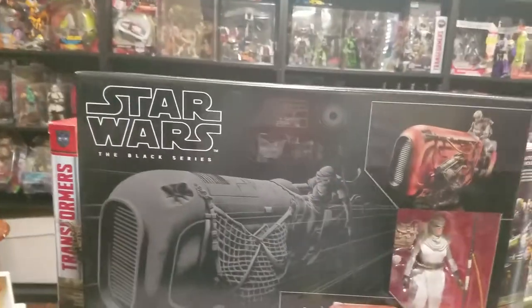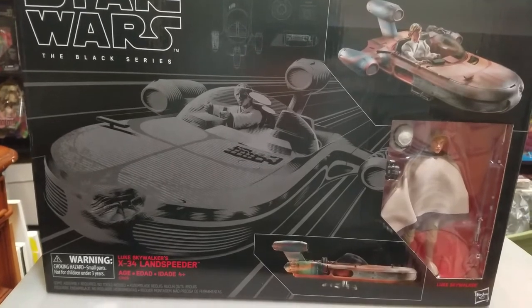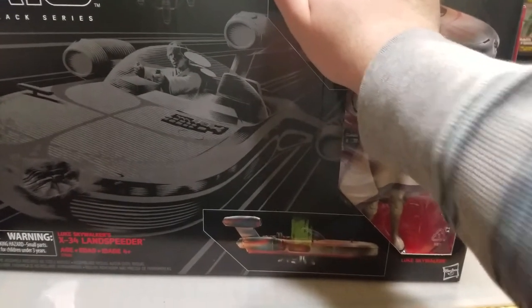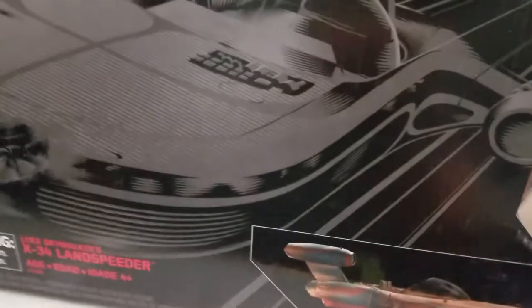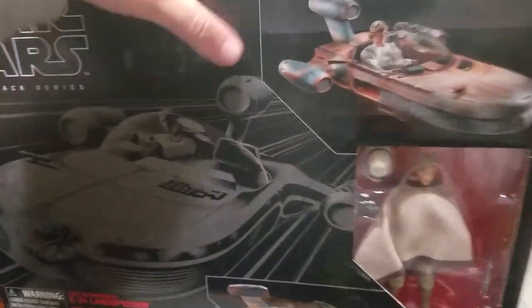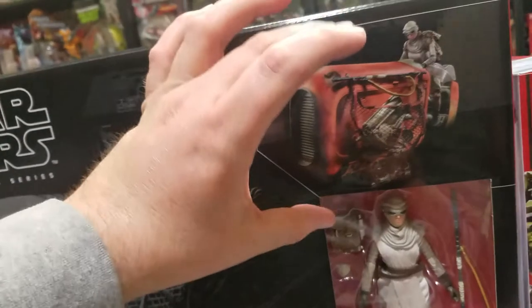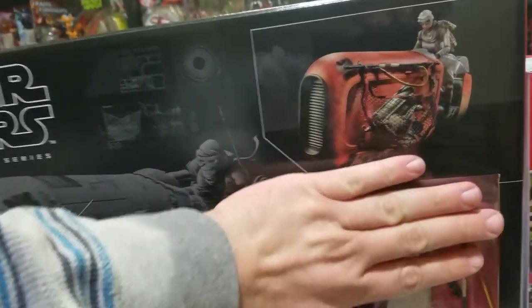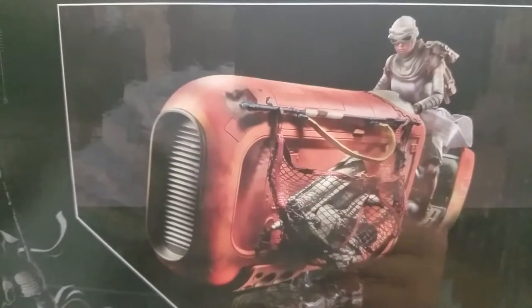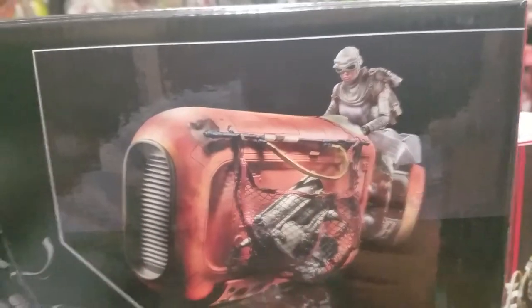The same thing goes for Luke and his land speeder. For $25 a piece for each set, I really just couldn't pass it up. I really wanted both of these sets, and I was really upset that I had passed up on buying them when they were on clearance for $35 a set. So, yeah, I had to buy them. But I really like this Rey. I don't know what it is about these chunky speeder bikes I really like. Even if she wasn't in Star Wars, you have to admit that is just a really cool-looking sci-fi figure on a cool-looking speeder.